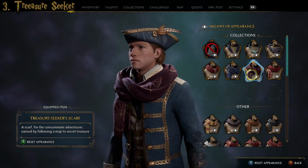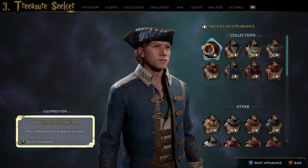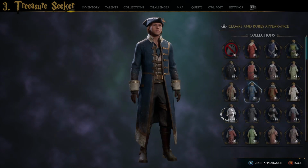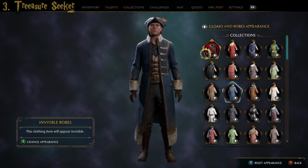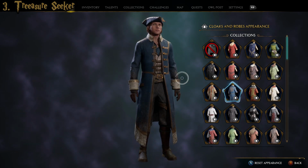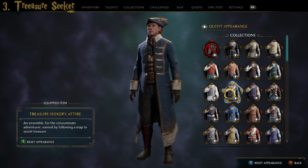I tried it at first, but then I didn't like the way that it paired with the outfit. I think the outfit just looks better without it, but you know, that's up to you. Then for the cloaks and robes, we have the Treasure Seeker's long coat, which is the primary item in this outfit, because without it, I don't think it looks as good. But yeah, the Treasure Seeker's long coat is the cloaks and robes slot. And then, of course, the Treasure Seeker's attire.